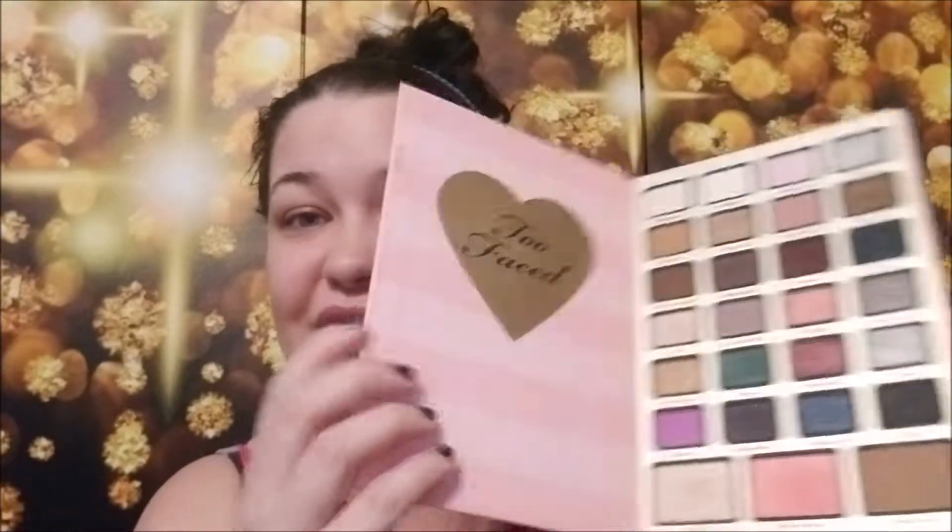And then I fast forward through this and I show you guys at the bottom exactly what this says. So it says number 1, apply Snow Day from crease to brow bone. I'll have that written down below as a speed through so you guys can see what colors I use and exactly what this says. So you can try to recreate it with similar colors, or if you get your hands on just this palette and someone wants to keep the planner, then now you can follow along with this and do a look. So let's go ahead and get started.